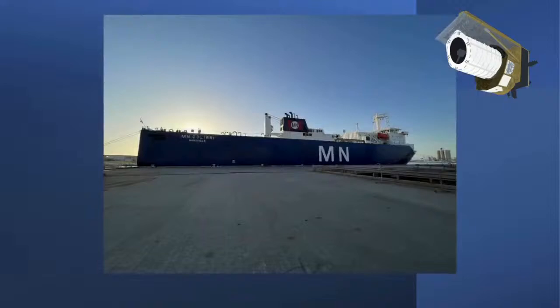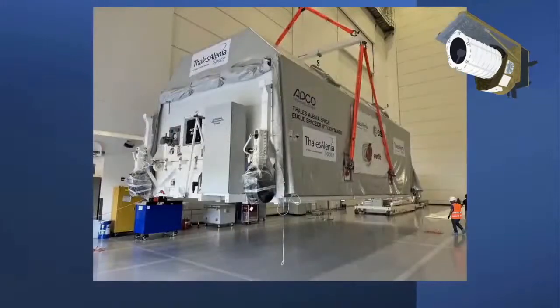Now you might recognise this ship. This ship carried Euclid from Italy to Florida, the MN Colibri. It also carried the James Webb Space Telescope from Europe to South America, to Kourou, for its launch. It's done a lot of work for the space program recently. And that is how it was transported in that big container. And that is at Cape Canaveral Space Force Station.